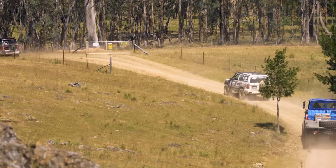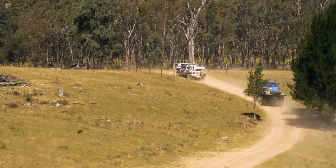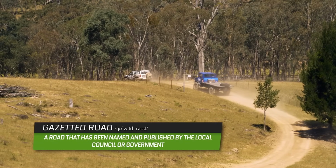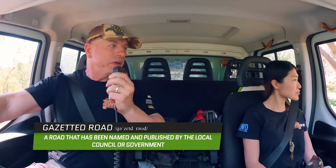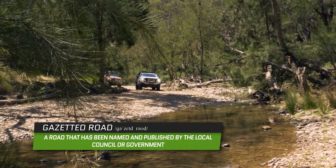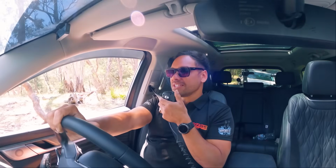Jamie's got a beautiful property, but we've hopped onto the cattle run, so a fair bit of history that's cut across and onto this now, which is a gazetted road that follows the Morrow River. Great to see water in it this time of year, and it's stunning. And the four driving's a bonus.